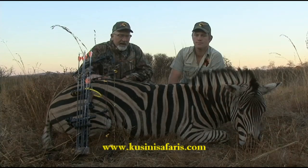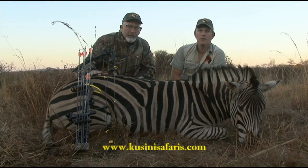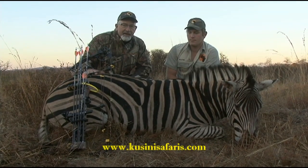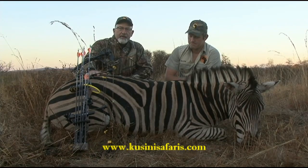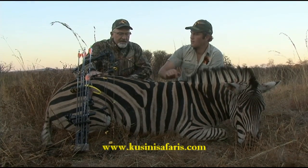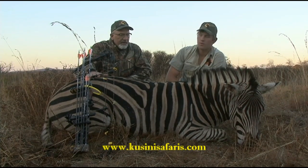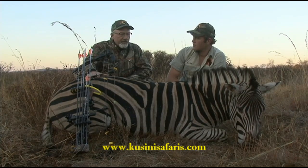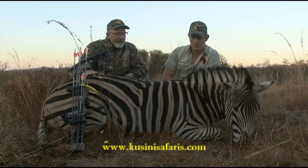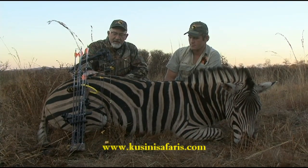Morning here in South Africa. We've been trying to stalk zebras all week. Probably logged over 20 miles of chasing these guys all around. Tried a different area this morning down near the river bottom, and spotted a group and had this nice stallion in it, and we were able to get within about 20 yards, which is an ideal shot for this bow. So finally got it done on the last day. Got to head to the airport shortly after this, but I'm glad I finally got the zebra.